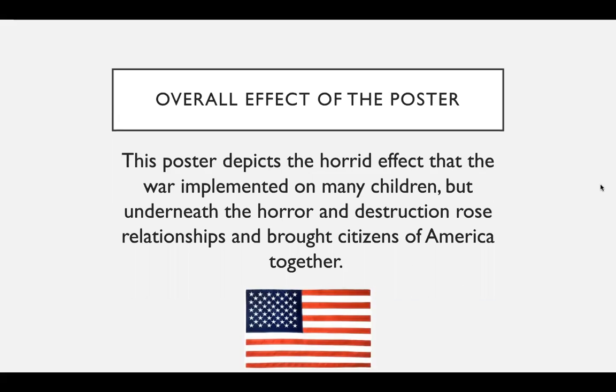So, in conclusion, this poster had very many effects in World War One, and I think that is why it is one of the most effective posters that I've seen.